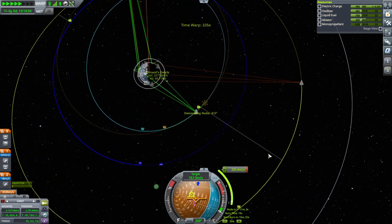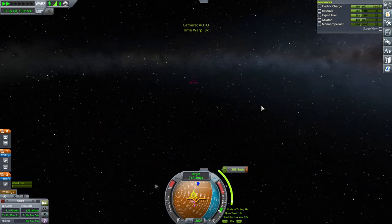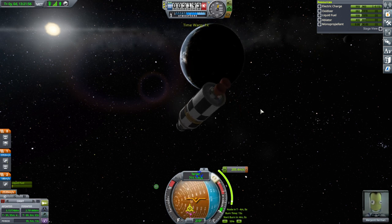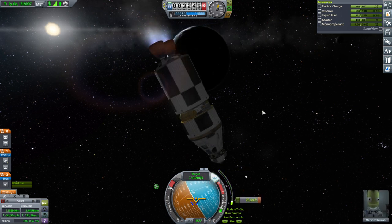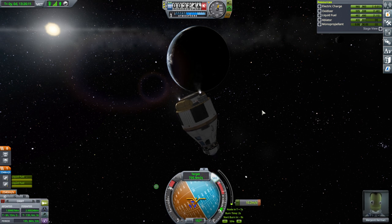And now we'll boost ourselves. I don't know if the inclination change is strictly necessary, to be honest, but we could just manage it off-plane transfer-wise. But maybe it's simpler this way. And staging. Don't go away, little maneuver node.